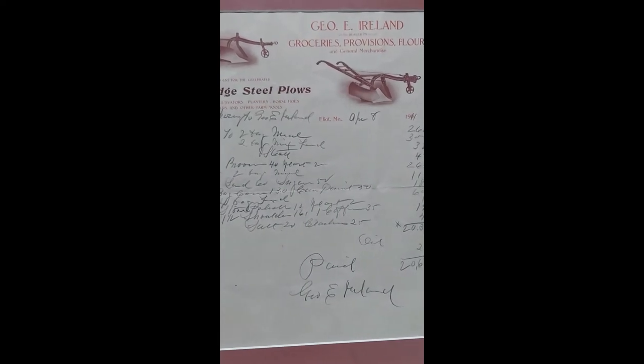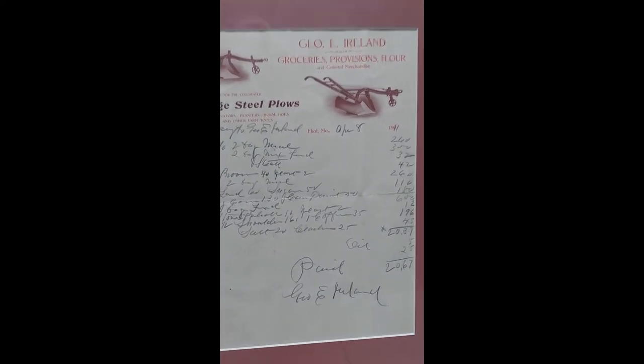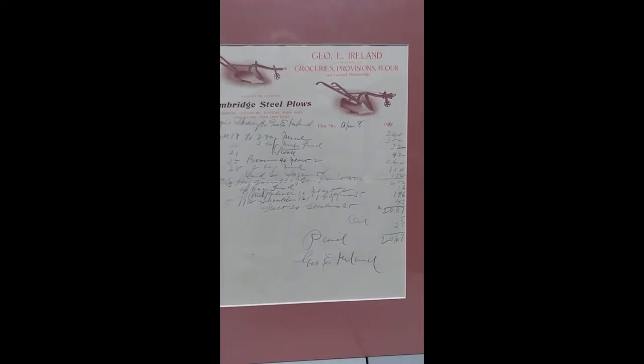So we have a receipt here from the Georgie Ireland grocery store. It was April 8th, 1911. You can see a broom written there. So anyways, looks like oil written there, but it's paid by Georgie Ireland.